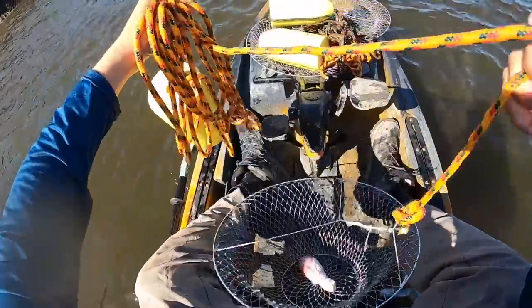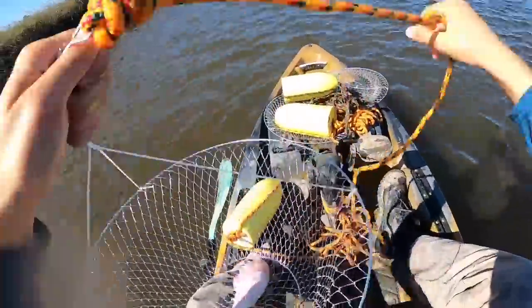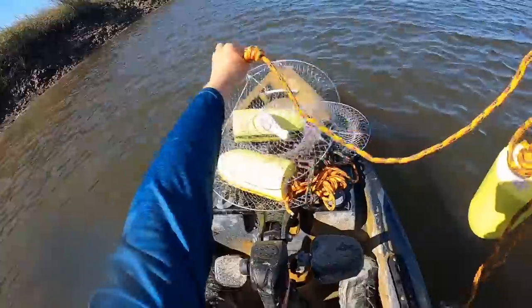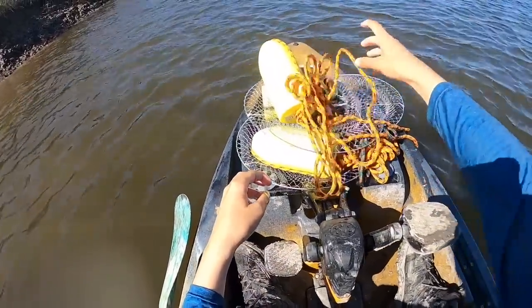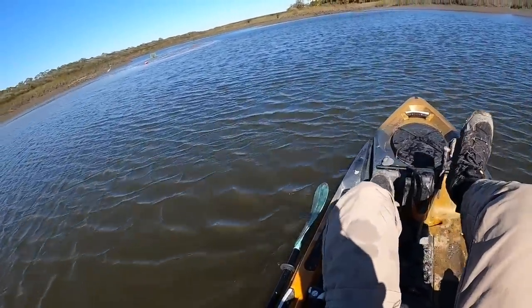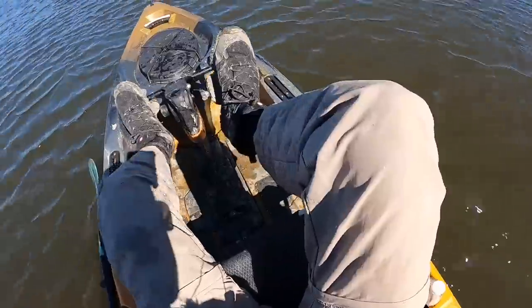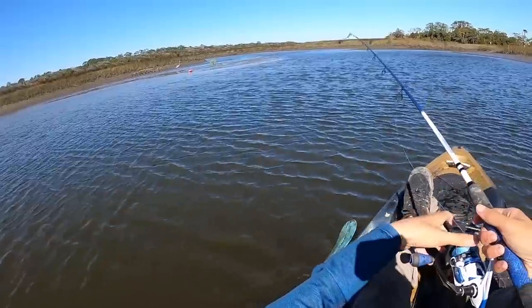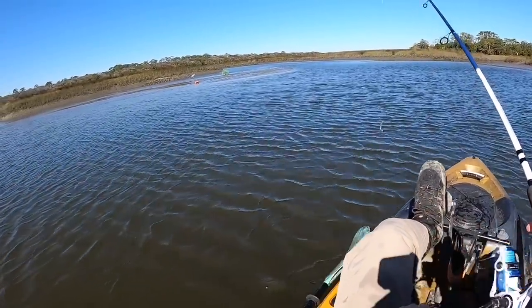Nobody home. And a lot of you guys were like, yeah, don't use those traps. I'm starting to think maybe we should test another one out at some point. All right, so I just unloaded the traps at somewhere. I don't know, I just thought it looked good. We are now paddling more down this creek.